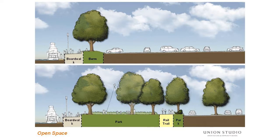You can see the water's edge on your left, you can see the boardwalk, then you can see the tree and the berm and the parking, and you get a sense of how close the parking is to the boardwalk. And then in our current plan, or in a proposed plan, let's look at the same section in the same location. And now you see, if you tab through these things, in the existing scheme, you've got that much green space relative to the boardwalk. And in the proposed scheme, you've got that much green relative to the boardwalk.